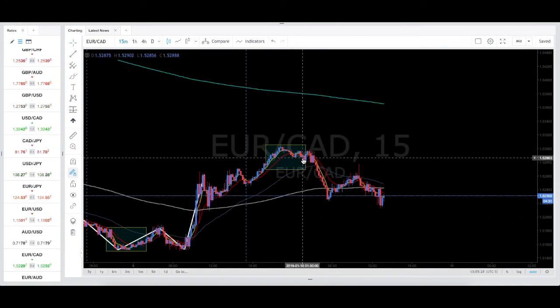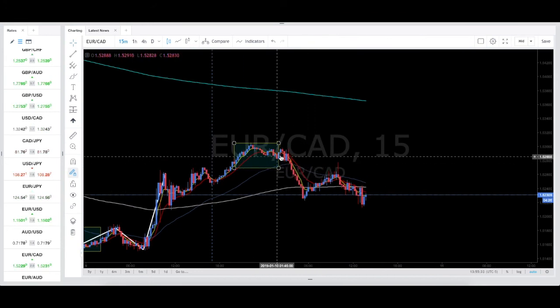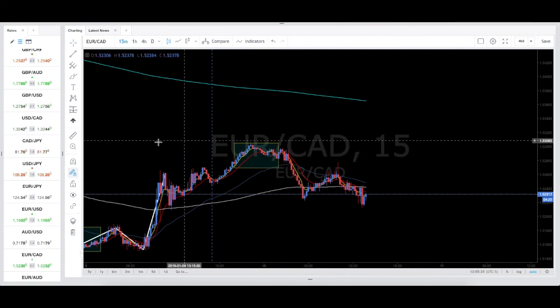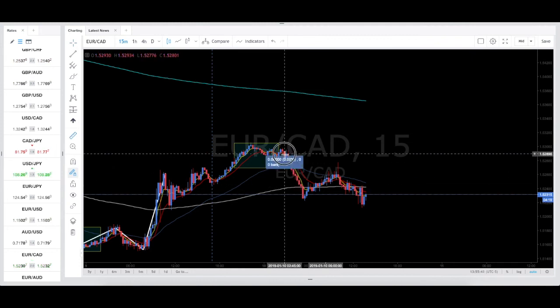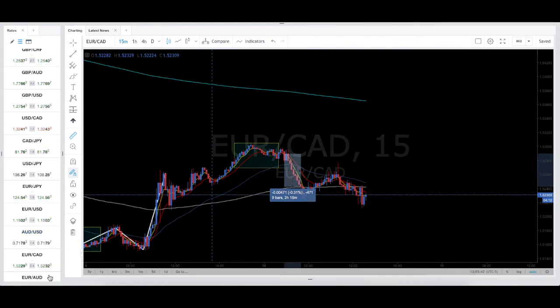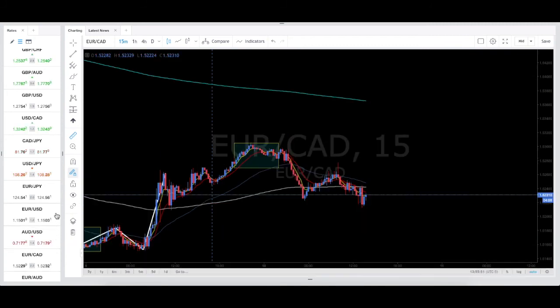But on Euro CAD, this is again at like 1:30 in the morning. So here, this was your opportunity to get into the trade, which is right here, trading off the Asian edge. And this trade down to Mayo was about 46 pips. So that was another trade that we did in the chat room.